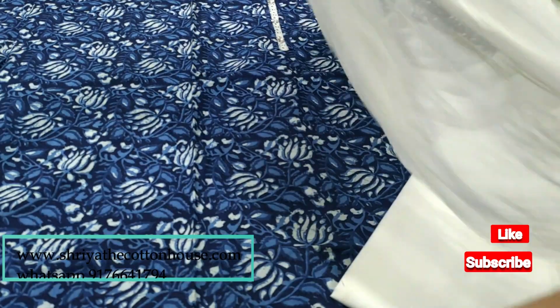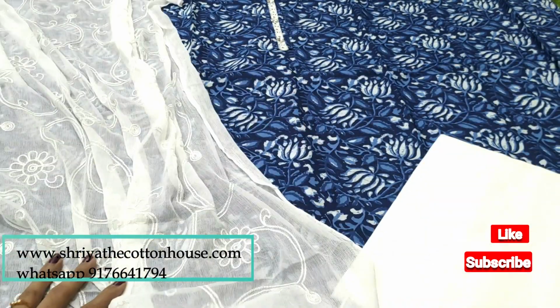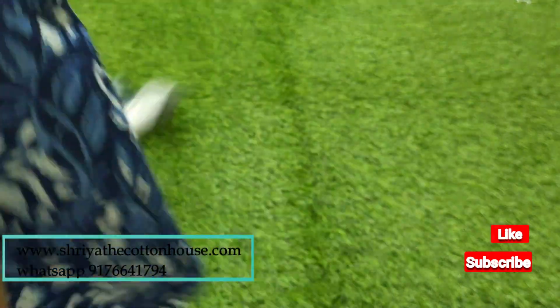This is how the set looks, the overall view of the set. It's an indigo dyed soft cotton top and it comes with a plain soft cotton bottom and a completely embroidered chiffon dupatta, priced only at 1090 with free shipping. Now let's move on to the next item.